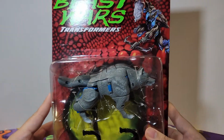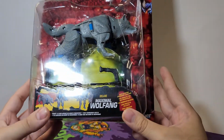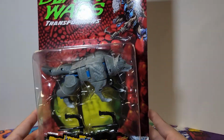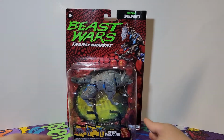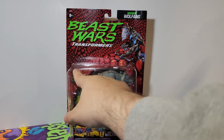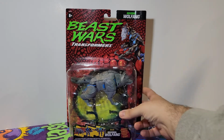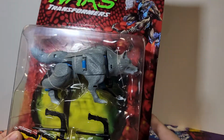It's just weirdly placed. They did not put it very straight. It looks bad. I can't stop seeing it when I look at the figure. But you can kind of see it tilts. It's just really annoying. But honestly, the figure itself, it looks pretty cool.